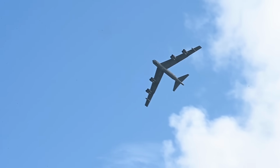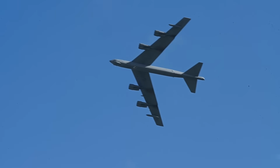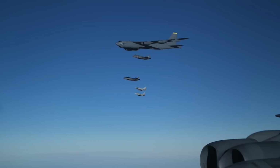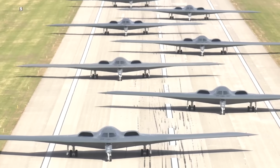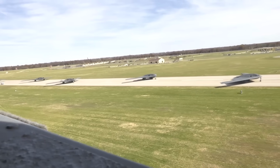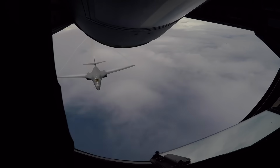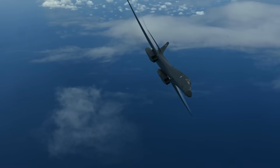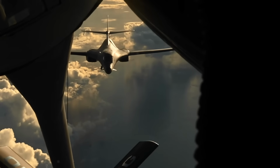arsenal. From there, we'll move to bombers like the B-52, which, despite its massive size and the most recent B-52 being delivered in the 1960s, still rings in at only a bit more than a Raptor at about $88,000 per hour to fly. The B-2 Spirit stealth bomber comes in at around $150,000 per hour, and the B-1B Lancer, America's heavy payload swing-wing supersonic bomber, costs more than any of them at $173,000 per hour to fly.